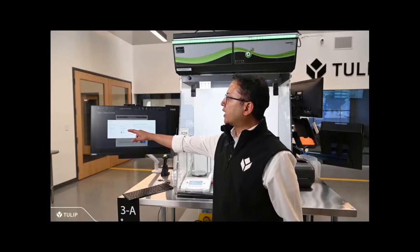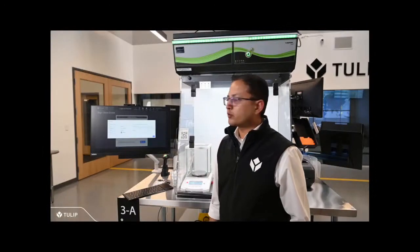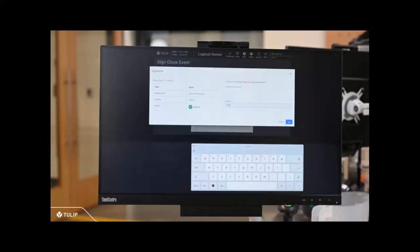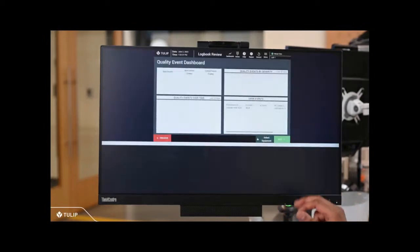Once I close this off, of course, I need to provide my e-signature as well. Just like previously, we are able to see the data that I'm going to be signing off on, and I'm going to provide my badge ID to sign off, but this would be username and password on the shop floor.